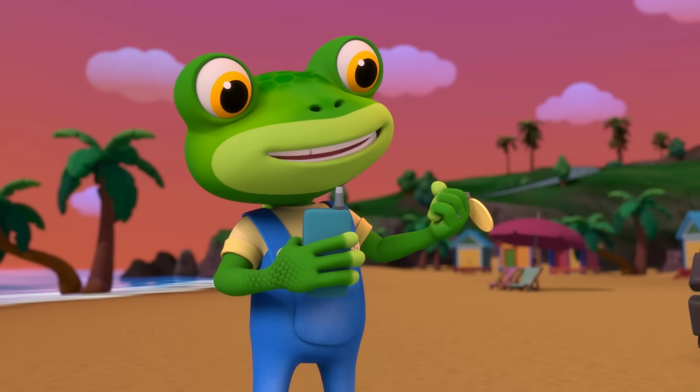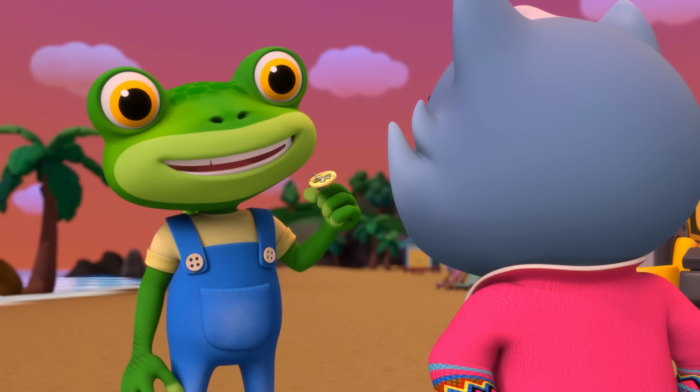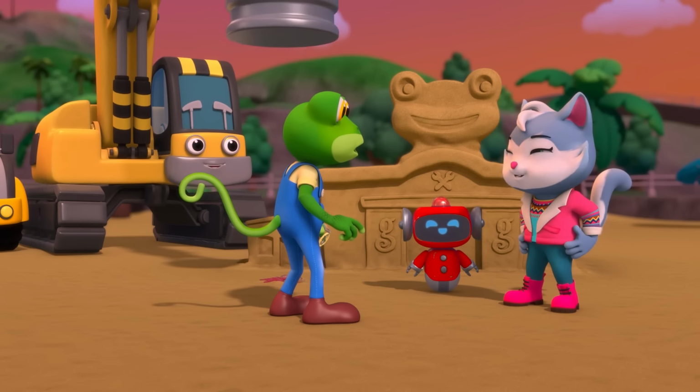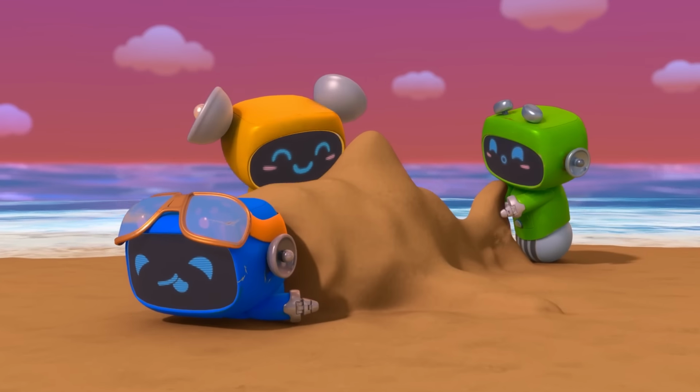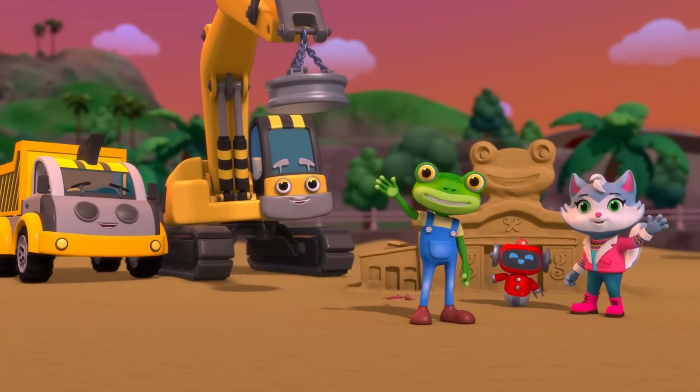Phew! We got the keys! And the sand garage is safe. Now let's head on home. Wait, where did Blue go? We might need a bigger magnet for this one! I think you're right. Goodbye, everyone.